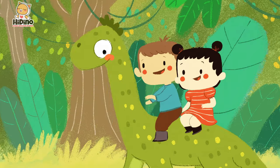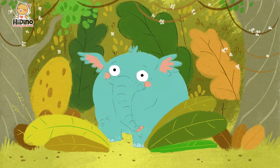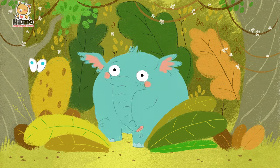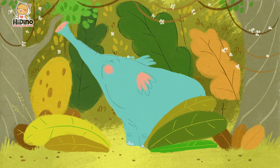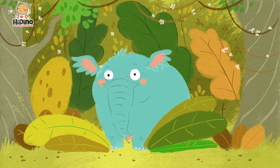What's that animal over there? The one with the long trunk and big ears. It's the elephant. It's the elephant, the elephant. Yes, it is.